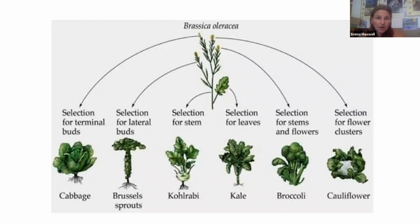From the wild Brassica oleracea, plant breeders have selected for big leaves like cabbages and kale, for lateral buds like Brussels sprouts, for swollen stems like kohlrabi, and for flowers like cauliflower and broccoli. Plant breeders kept selecting, so they got bigger and bigger cauliflowers, whereas the wild one would just be a few flowers on a stick. But that whole family are very hungry and have the same pests and diseases.